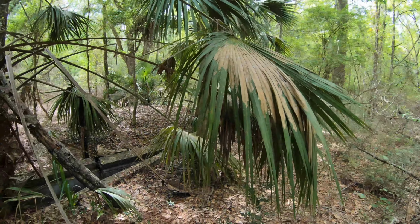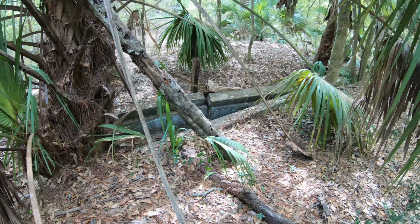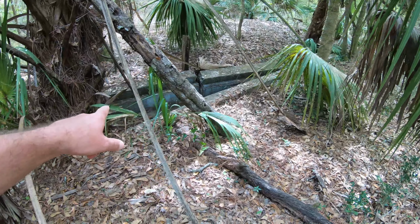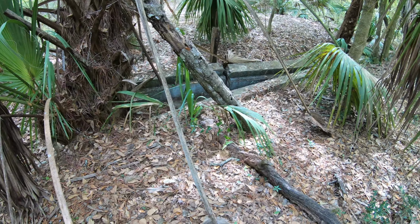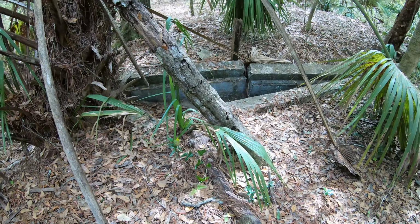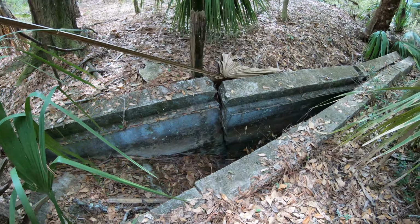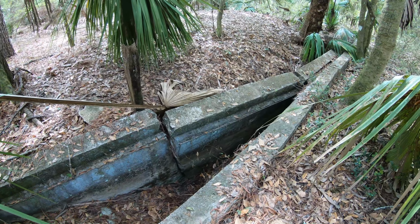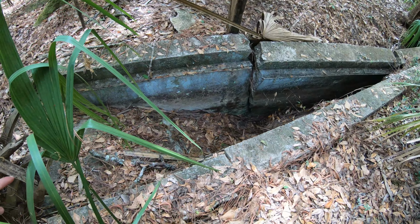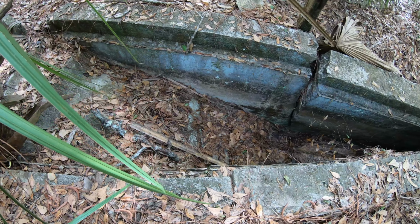Wow, take a look at this. Back here in the woods, remains from some of the agricultural history here. You see an old cattle dipping vat. Now these were used in the early to mid-1900s. You can see some stairs right there that leads down into the vat.